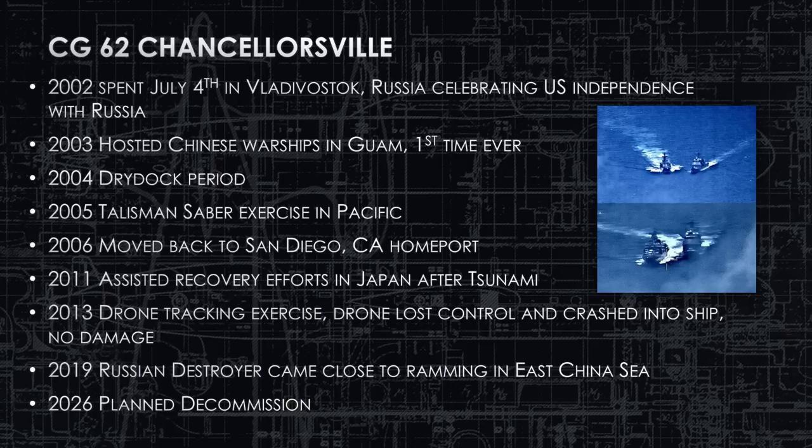2013, drone tracking exercise. The drone lost control and crashed into the ship. So this was not a live fire exercise or else they would have shot the drone down. But what they'll do is they'll launch a drone, fly it through the fleet, and simulate it as a cruise missile attack or low flying air helicopter or whatever. And it's just to train the system and the operators into tracking high speed, low flying things.